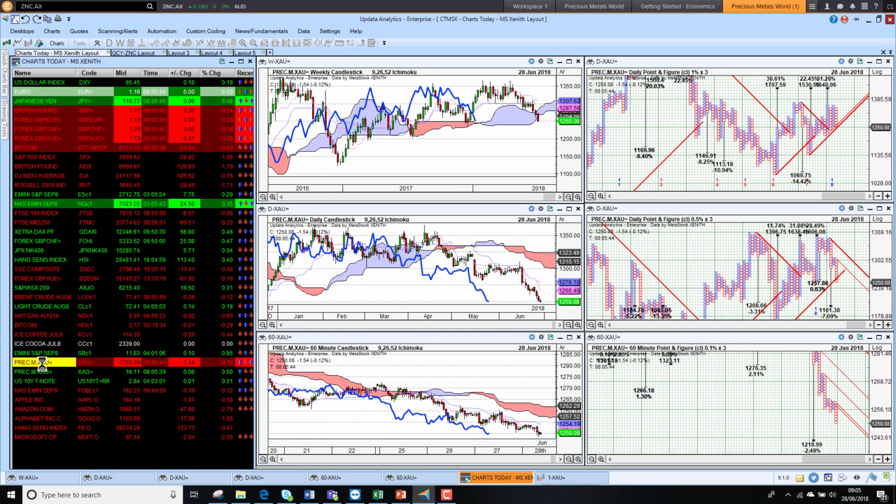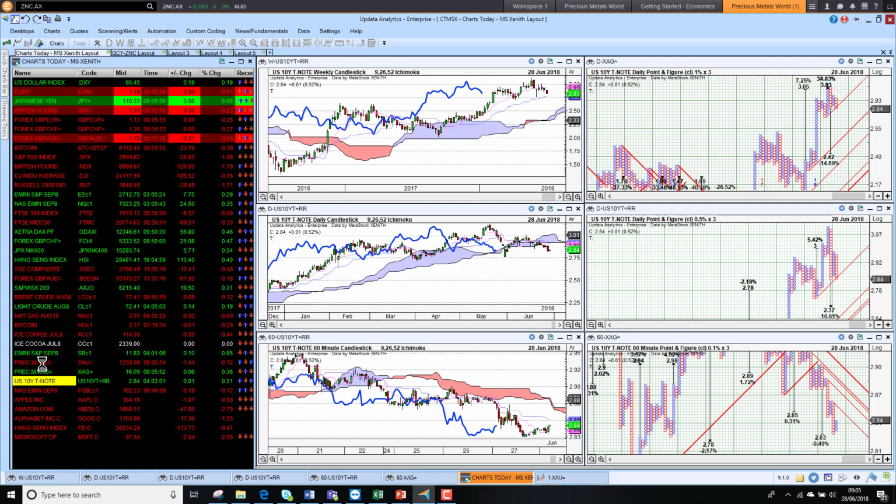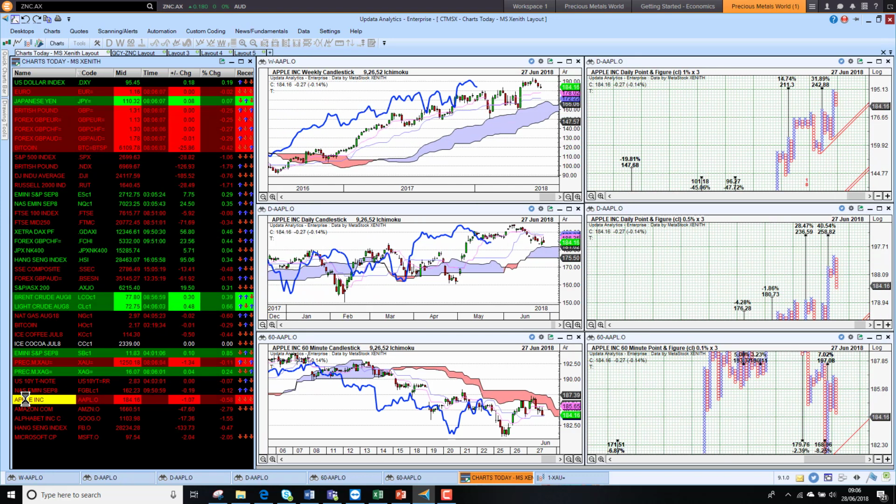Gold is lower based on that stronger dollar not helping, so gold price falling away there. And if we look at silver, we're seeing here also we're lower against the chart. US 10-year yield sitting at 2.84%, so just struggling to move any higher here, just finding support on the medium-term chart. And looking at tech, of course, tech sold off quite significantly.